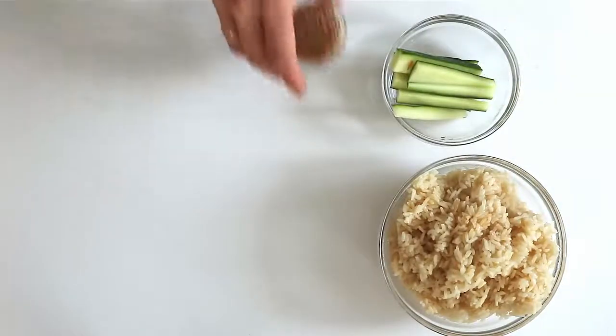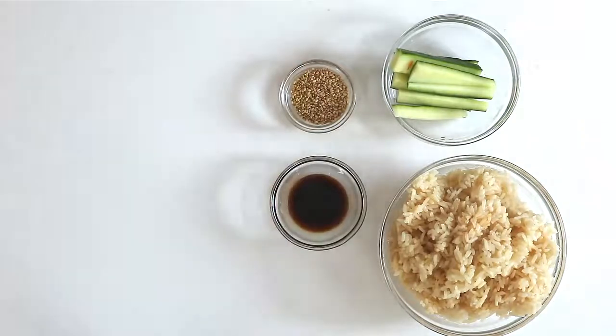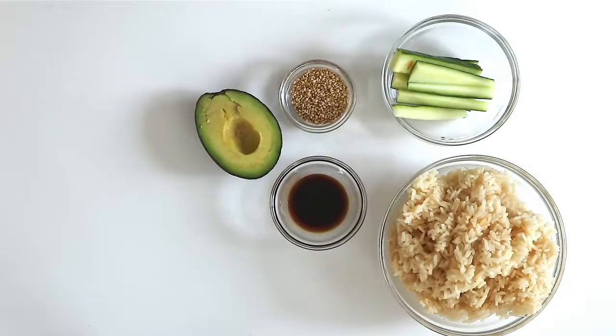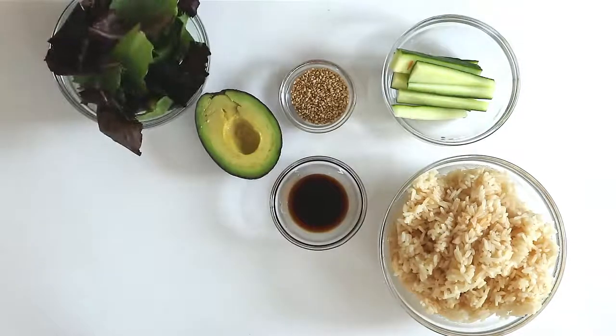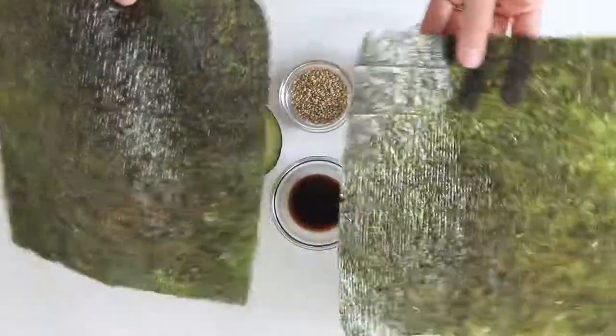For our lunch, we're going to need 2 cups of steamed white or brown rice, 1/4 of a cucumber sliced, 1 teaspoon of sesame seeds, 2 tablespoons of coconut aminos or soy sauce, 1/2 of a small avocado, which will be about 50 grams, 1 cup of greens, 1/4 a cup of shredded carrots, and then 2 nori sheets.